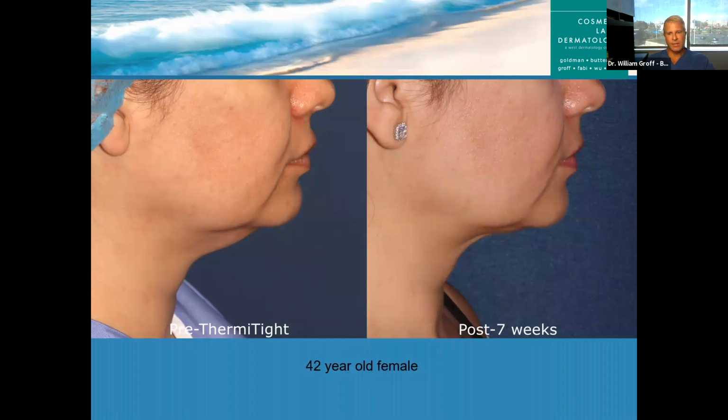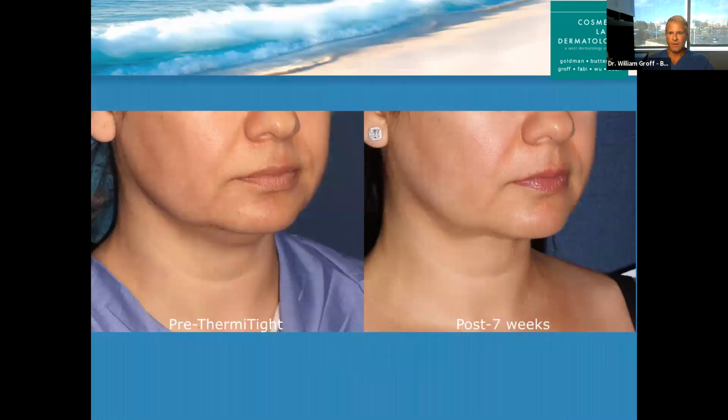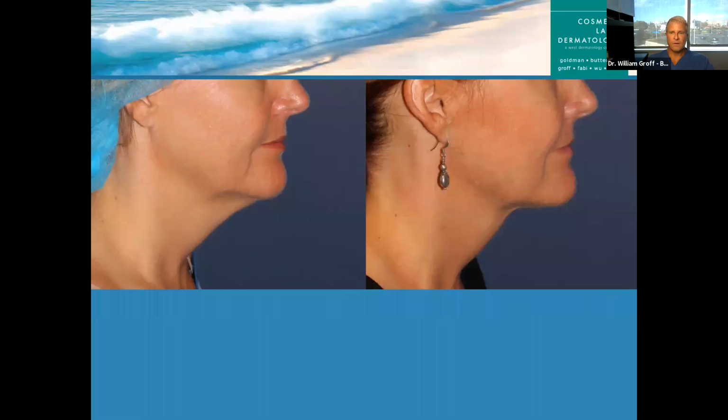Here's a 42-year-old patient, just a lateral view of her, and again, just one treatment. This is an oblique view, same patient, 42-year-old. This patient's about 46. Again, she's about 2 months out, one treatment.